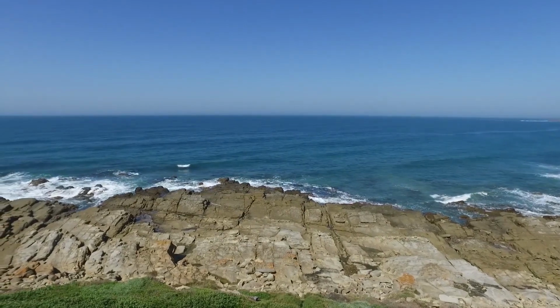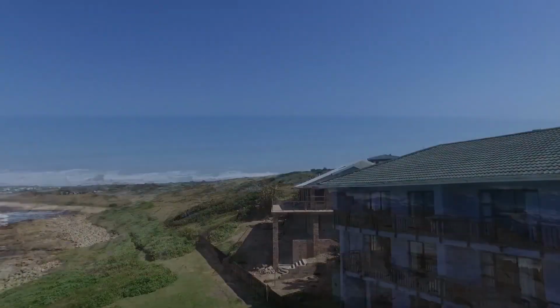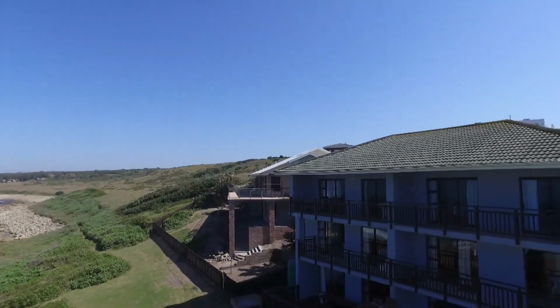I would like to introduce you to this beautiful property situated on the rocks. You cannot get any closer to the ocean than this.